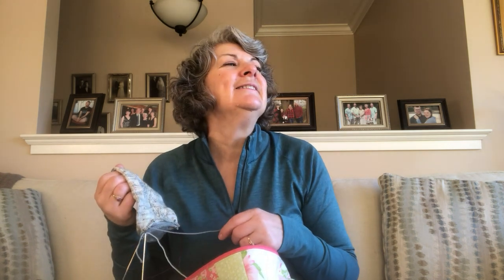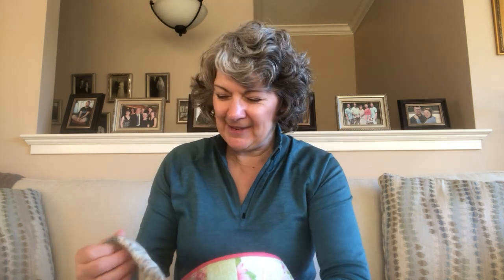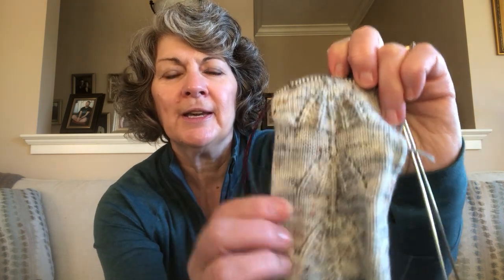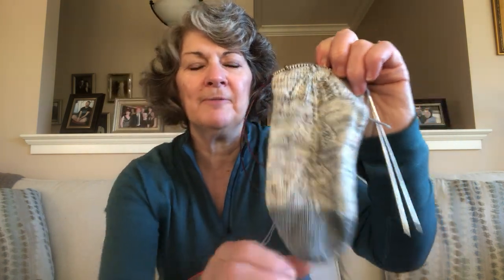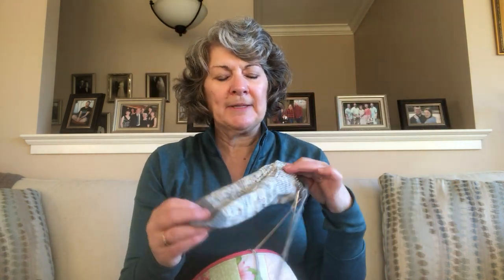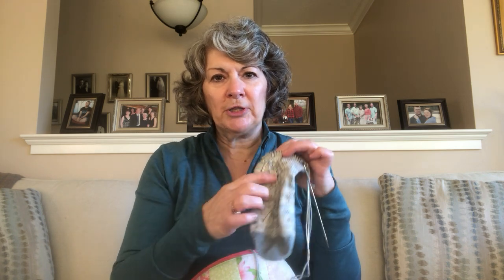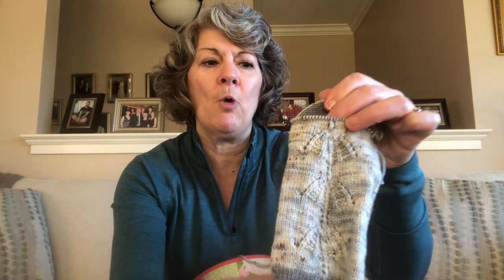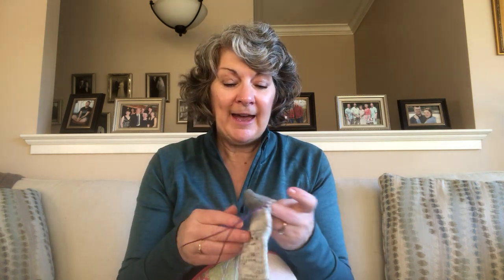Lady Sybil. I had to think for a minute. So on Lady Sybil's sock, I did some parasols going up the instep. And what's holding me up is I can't decide whether to just continue the parasols going up the front of the leg, or if I also want to add a different stitch pattern on the back of the leg. And sadly, that's been my hang up.